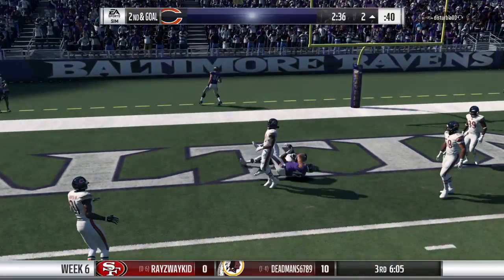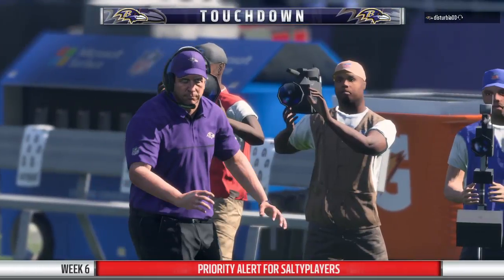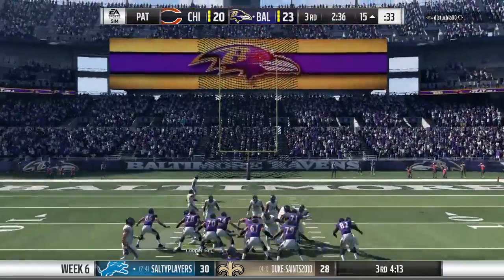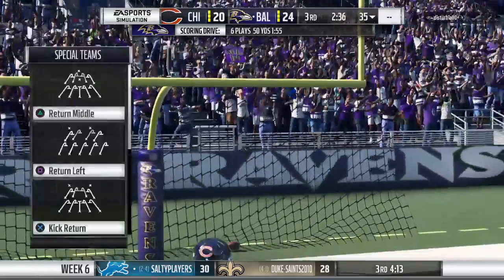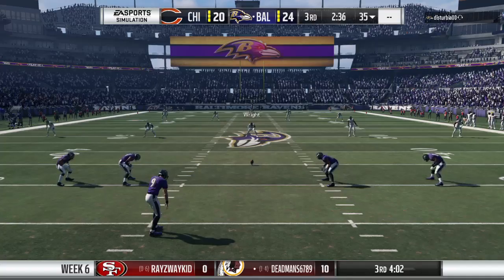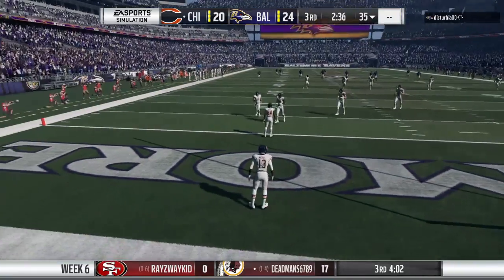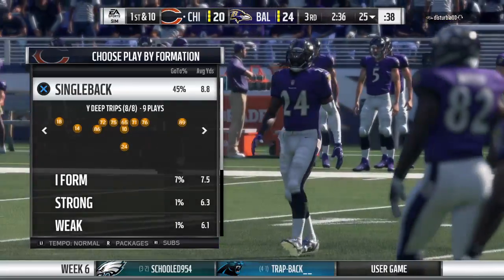Now Flacco. Got a man. It's caught for a Ravens touchdown. It's the fullback with his first career NFL touchdown. And the Ravens are in for 6. And he puts it through. Here's Tucker now out to kick this one away. And that'll carry over the back line of the end zone for a touchback.